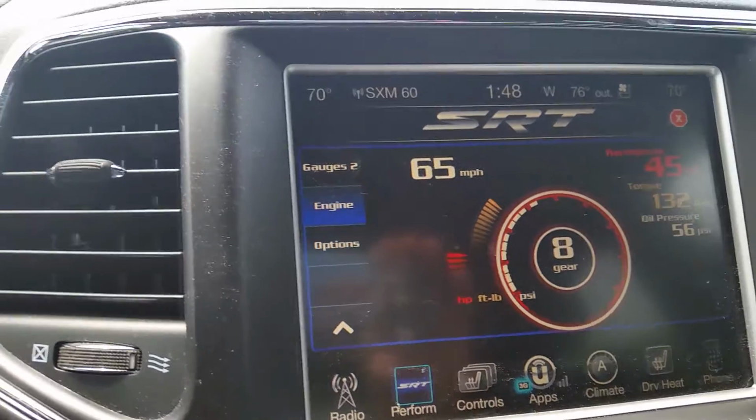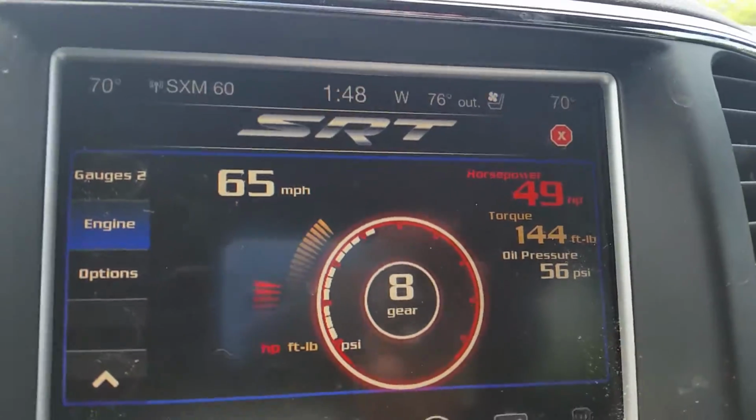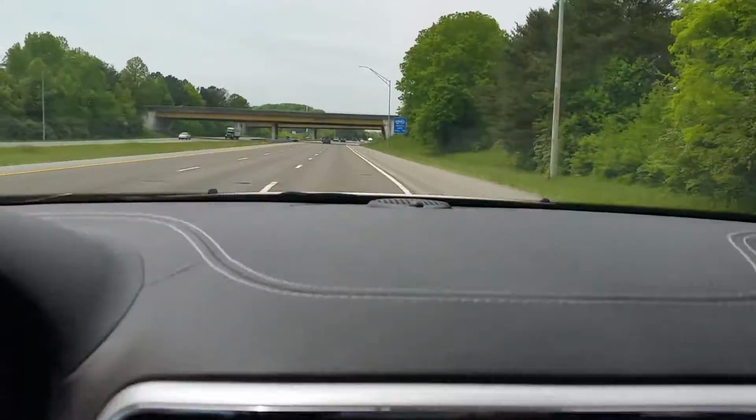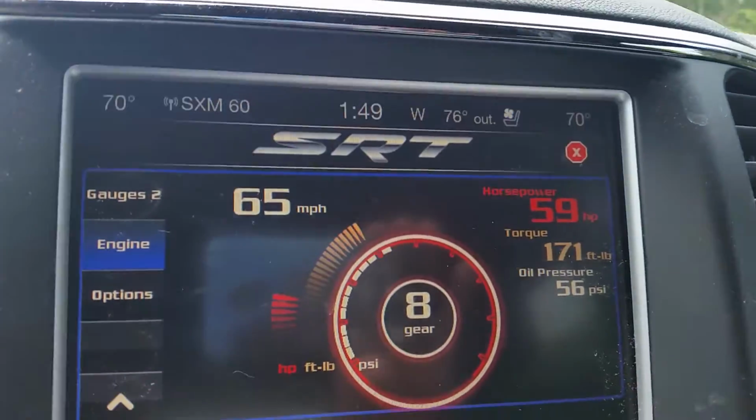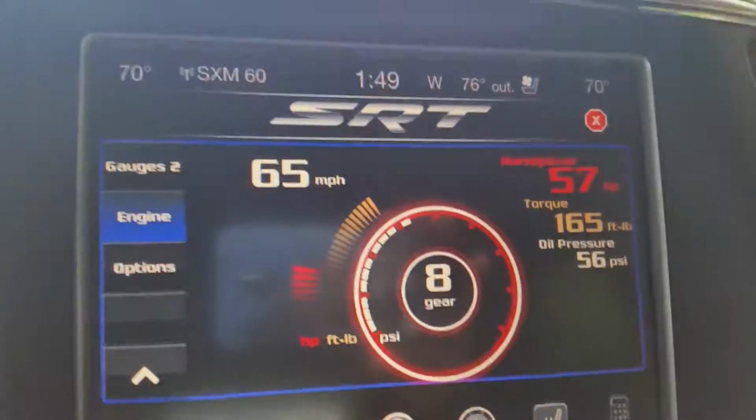I got the cruise set at 65. I'm just going to let the computer do its thing, and then you can just see the power that it takes to go steady state. Now I am going uphill. So obviously, oh yeah, there it goes. I was doing 45 horsepower. Now I'm up to about 64.